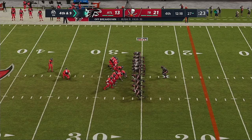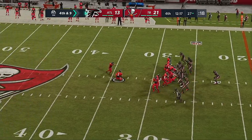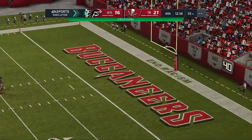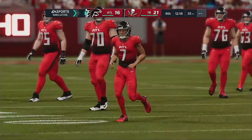So on fourth down, out trots the kicker in a big spot here. This from 44 yards out, left hash. And his kick is good. And that'll get the lead down to 5. Makes the score.